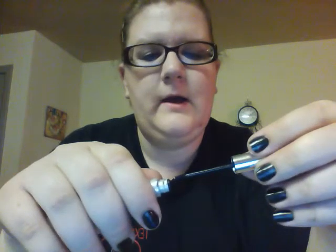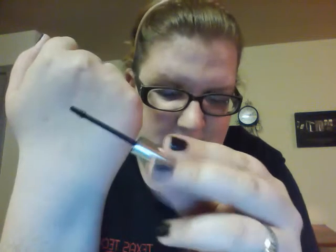And this is an oldie but a goodie. I truly love it. It is the Clinique Bottom Lash Mascara. It's $10. You can get it at any Clinique counter, and it's just this little bitty baby brush. It's so cute and tiny. And it's $10, but it's really well worth it because it lasts a long time because you're just using a little bit.